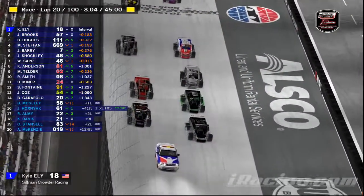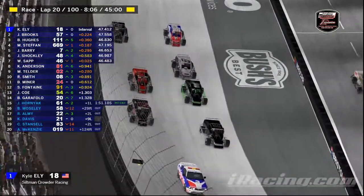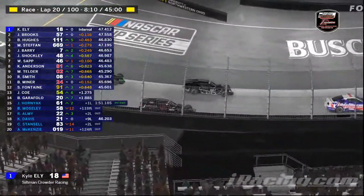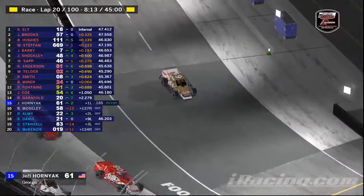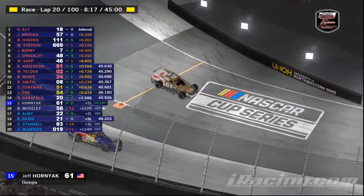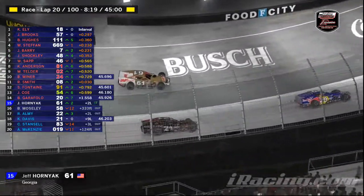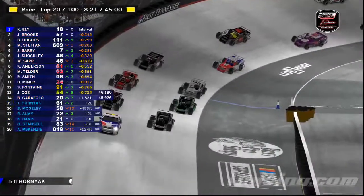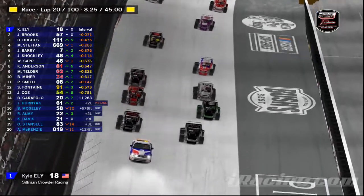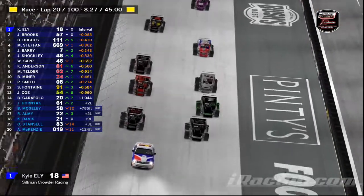So let's bring her back up front. Another pace lap. The lights are still on, and that means that Jeff will have to wait until he gets an open pit sign. And he won't get that until the other drivers have gone by. And as he is a lap down, he's going to have to be at the tail end of the field anyway.